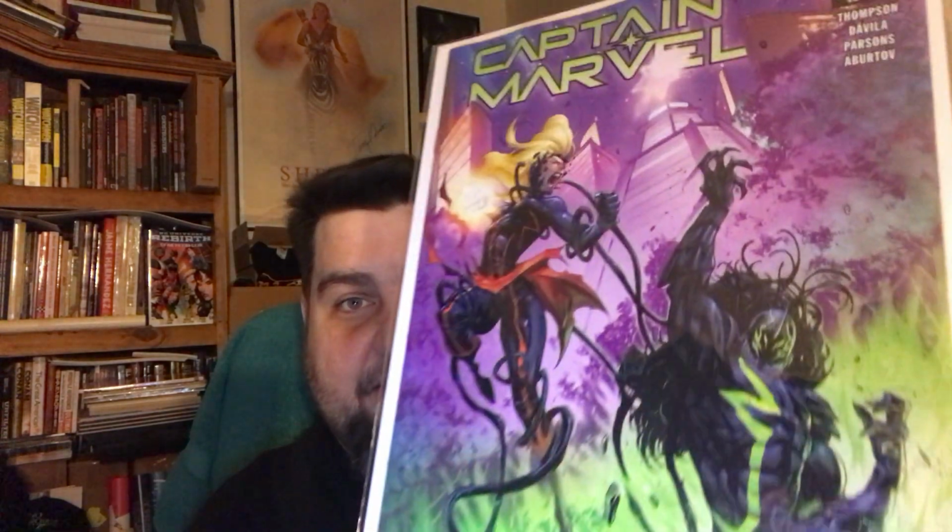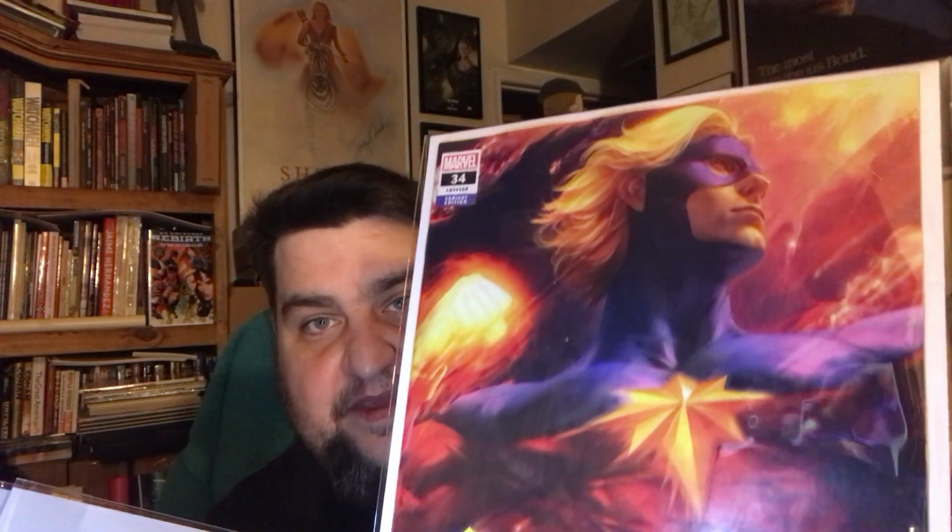Captain Marvel 34. This is kind of a hot book this week. This is just, I think, the regular cover A, or is this cover B? This might be, I think this is cover A. Yeah, I think it's cover A. And then this is the, what do they call this? The future cover or something, but it's an art germ with the old school Captain Marvel. Yeah. That seemed like that was a hot book this week, from what I could tell.